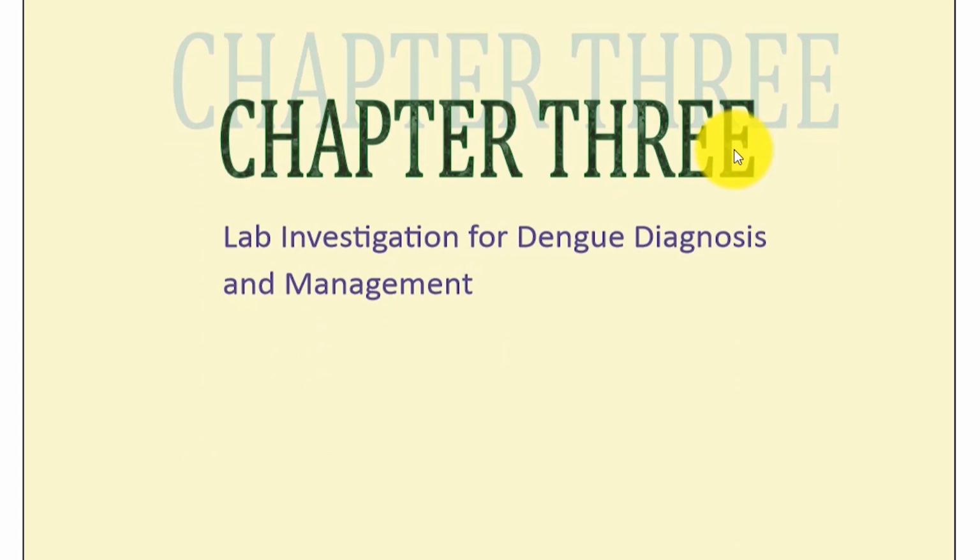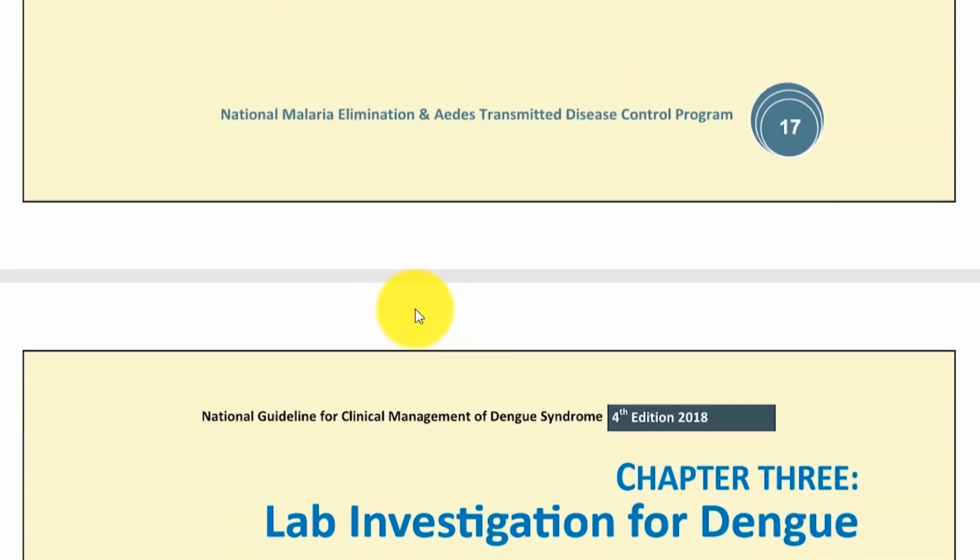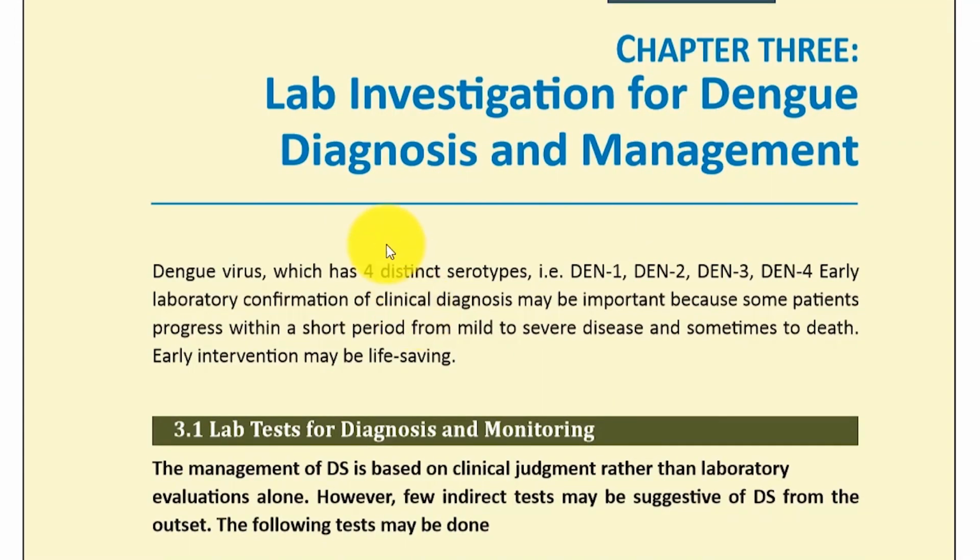Chapter 3 is a very important chapter which we need for the management planning, my dear. Lab investigation of the dengue diagnosis and the management. Let's see what is written in chapter 3, the lab investigation for the dengue diagnosis and management.